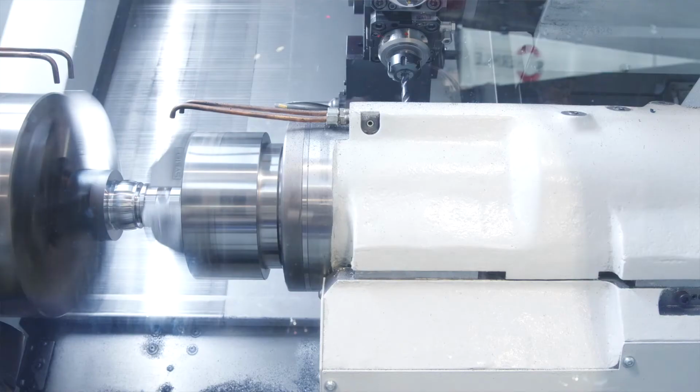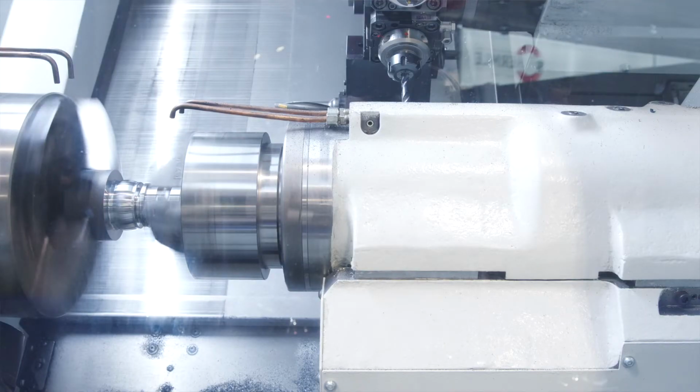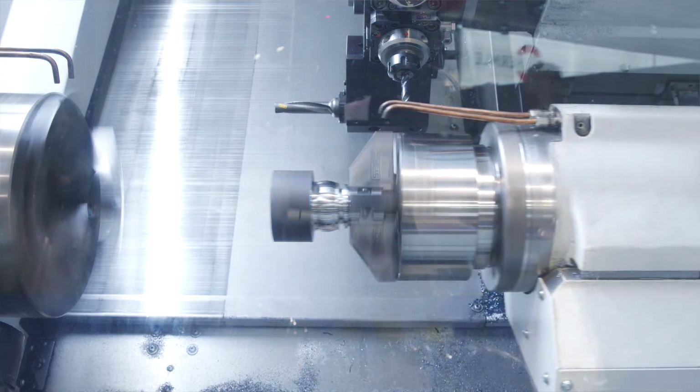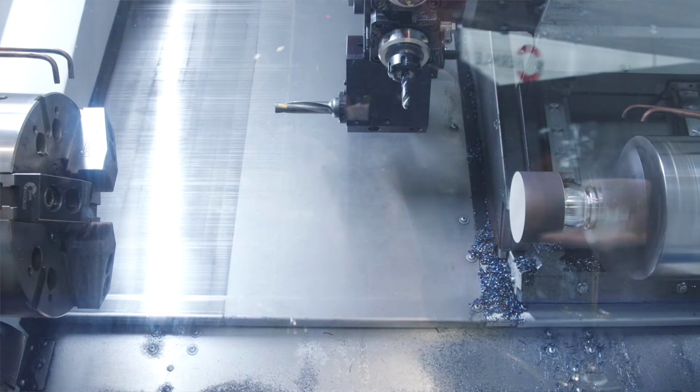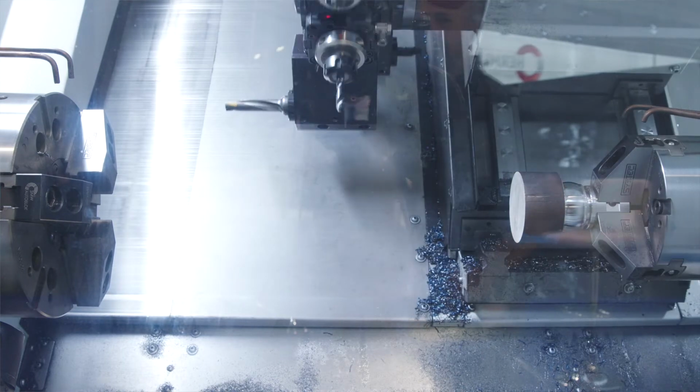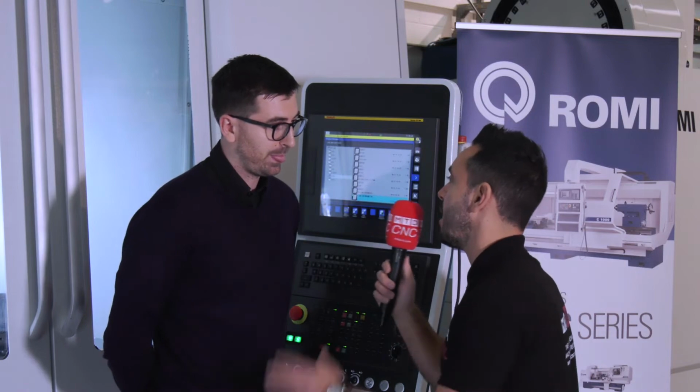Yeah, so this new model that's coming for the event, as you said, it's a twin spindle. It's got milling capabilities. Again, FANUC HMI software, so brand new software for the user. A lot faster, a lot stronger. It's a beast. James, thank you very much.